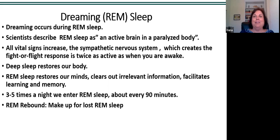Can you imagine that? Deep sleep restores your body. REM sleep restores our mind. So deep sleep restores our body, and REM, rapid eye movement sleep, which is stage 5, restores our minds. It clears out the irrelevant information we collected during the day, and it facilitates our learning and our memory.